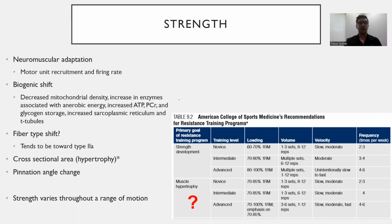So increased ATP-PCR and glycogen storage, increased sarcoplasmic reticulum and T-tubules. So essentially, when you are training a lot more strength-based or hypertrophy-based, you are moving away from those things that are endurance-based. Right? We need mitochondria, we need blood supply for endurance-based activities. For anaerobic-based activities, this should make sense. We want more of the quick energy systems, the phosphagen and the glycolytic system.